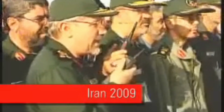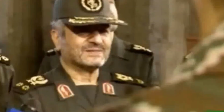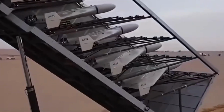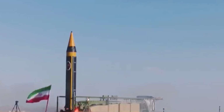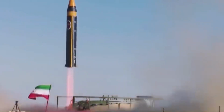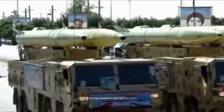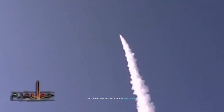Today, we're diving deep into the arsenal of one of the most contentious players on the global stage, Iran. Iran's missile program is a force to be reckoned with, boasting an array of advanced weaponry capable of striking targets across the Middle East and beyond. From short-range tactical rockets to long-range ballistic missiles, Iran's military prowess presents a significant challenge to regional stability and international security. Get ready for an eye-opening journey into the heart of Iran's missile capabilities.